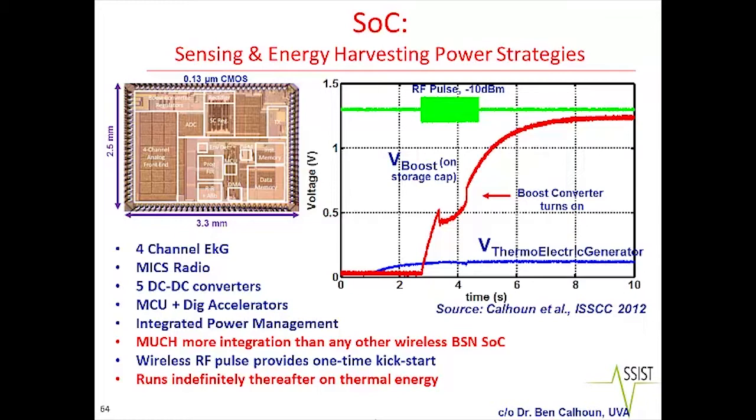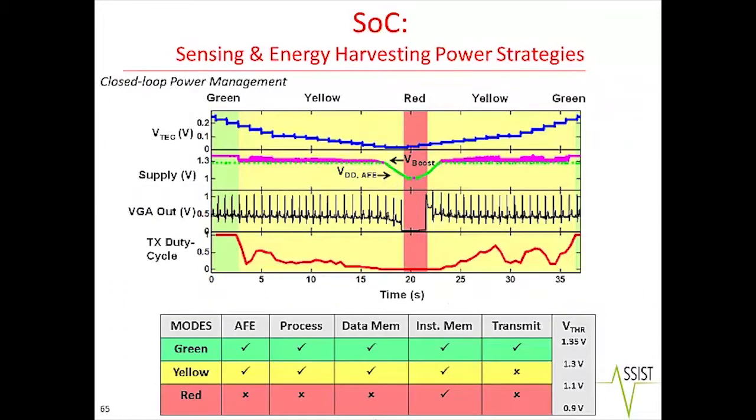So the thermoelectric gets energy there. The system turns on from a wake-up pulse. The boost converter brings that up to the voltage that the rest of the chip can operate on. There's a processor here that takes that analog front end, does some signal processing, and then there's a radio that transmits it out. So you've got a lot of integration. They're doing multiple functions on this chip.